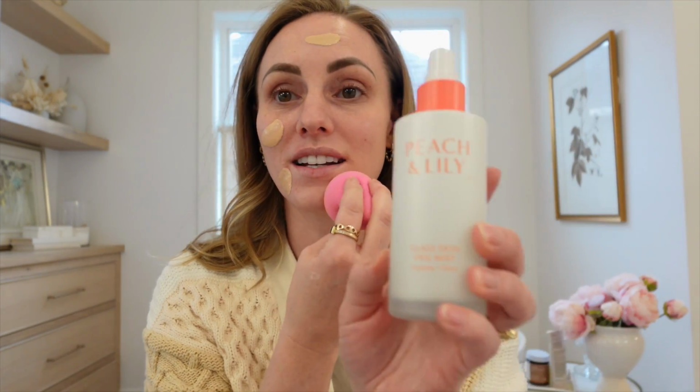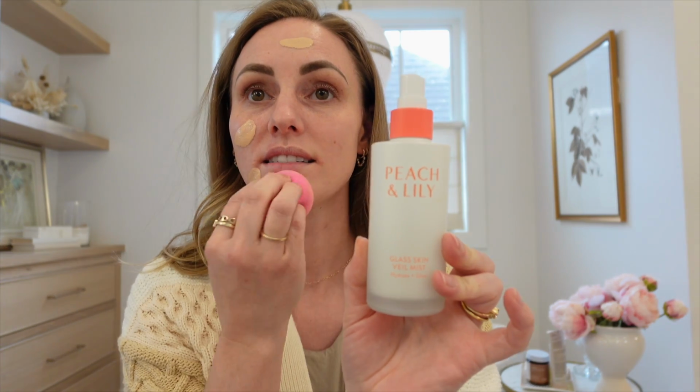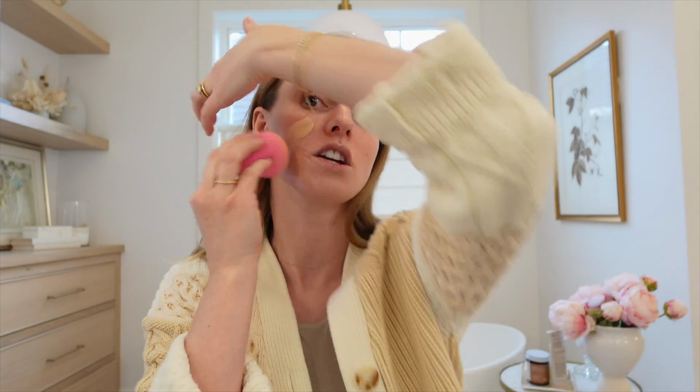But what I've been spraying on my face before foundation is this Peach and Lily spray. It's a hydrating spray, and I swear my foundation just looks glowy when I use it. So I did spray that on my face. Whenever I put foundation on and I look in the mirror, I always am like, oh, it just enhances my dark circles because then everything is nice and smooth, and all of a sudden I have my dark circles. But I'm gonna get to that.